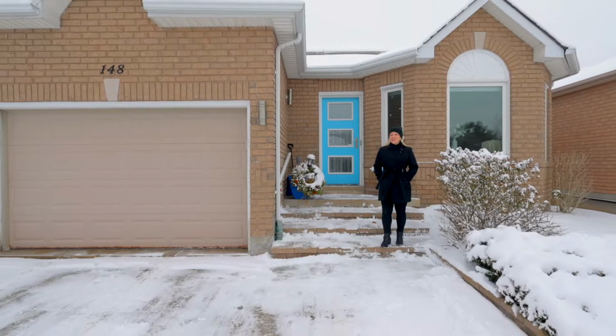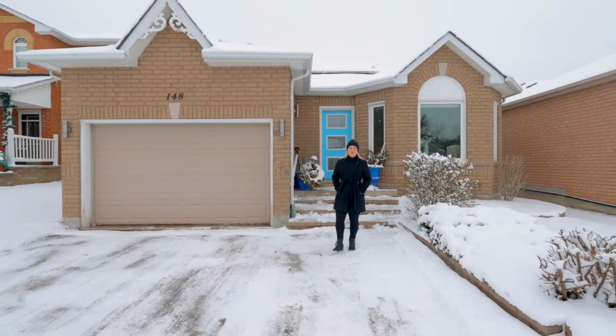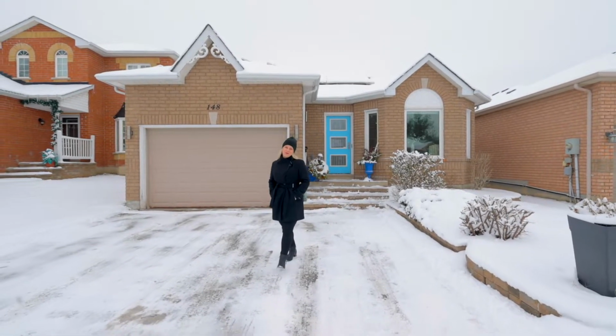This new listing checks your location box. Only 5 minutes away from Highway 400, all amenities, the GO station, and of course, Barrie's beautiful waterfront.